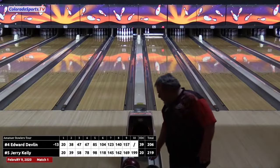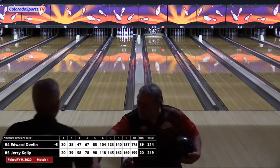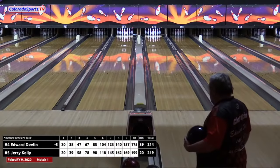All right, Ed cleans up. He ends up shooting 175 scratch with 39 for 214. And meanwhile, Jerry Kiley won the first match shooting 219 with handicap.